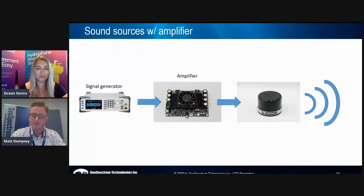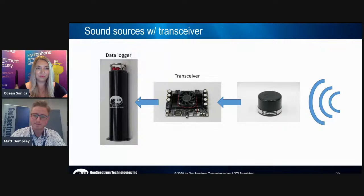So that's one way. So you're just talking with that. This is an example of a transceiver. So this system here can actually send sound into the water. It can talk and it can receive. It can listen as well. So to go left to right again, we've got a data logger that will receive the data. We've got a transceiver that can actually send or receive signals, and then we've got the transducer. So the transducer, when it's in talk mode, is going to be putting a signal into the water, and then the transceiver can switch it into a listening mode.